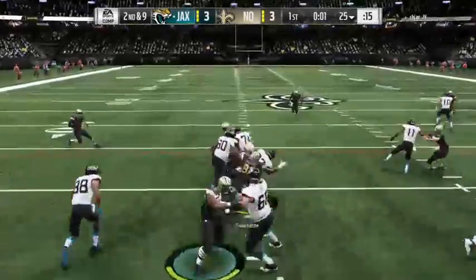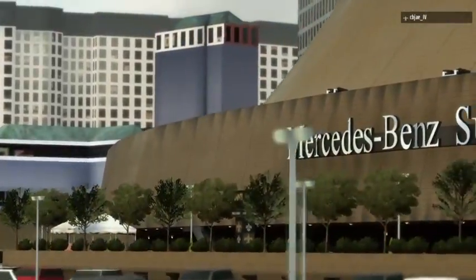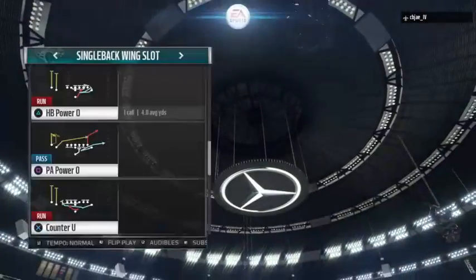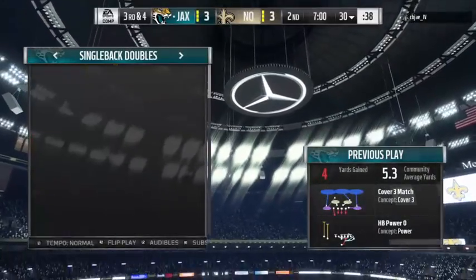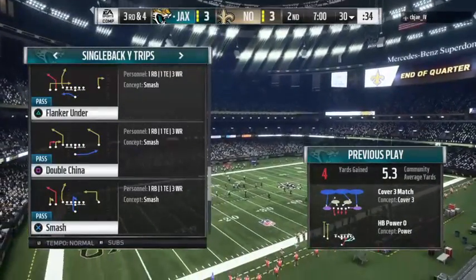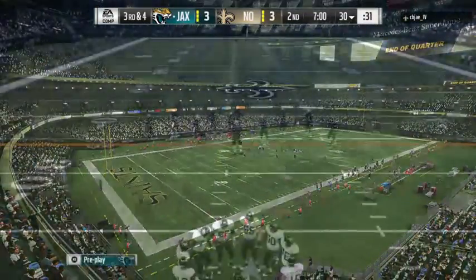On second down, here's Fournette. And he'll be taken down as that will take us to the end of the first quarter of play. Alongside the former defensive back Charles Davis, I'm Brandon Gaudin. It's Jaguar football as we begin quarter number 2. They'll come up on a 3rd and 4 here to start things out. Here we go.